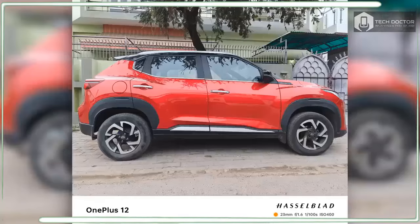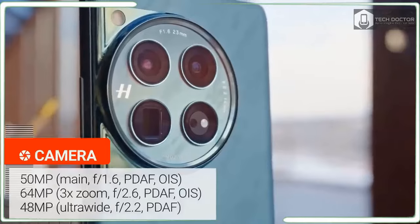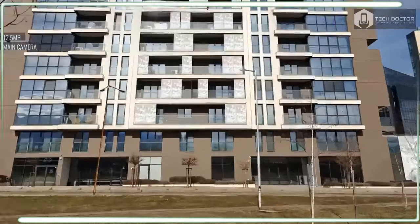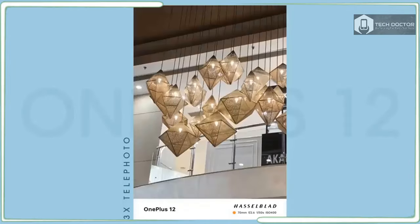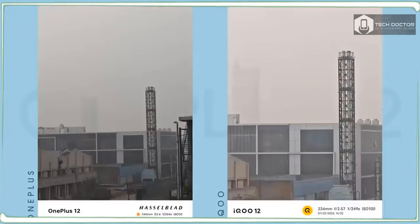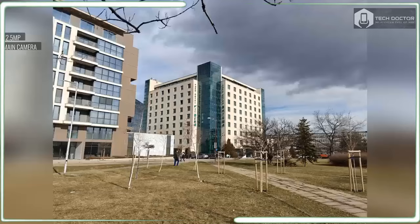Starting with the 50 megapixel main camera, it produces excellent results accompanied by sharp details, realistic colors, and good dynamic range. However, I don't see a tremendous difference against the OnePlus 11's main camera when the lighting conditions are good. The 48 megapixel ultrawide camera on the OnePlus 12 also holds up well, especially in high contrast scenes that have strong sources of light. The above photos from the OnePlus 12 and 11 show they are evenly matched at balancing the overall exposure of the scene.